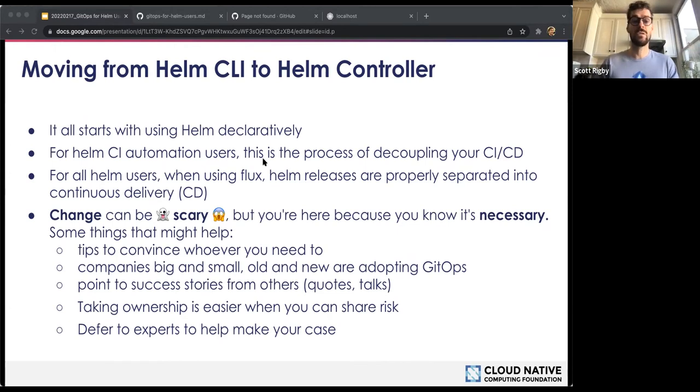If you need to defer to additional experts to help with that, there are many people in the community. You can find us on Slack, as I said before, and the various ways to do that are in the CNCF Flux channel and in other channels on Slack.